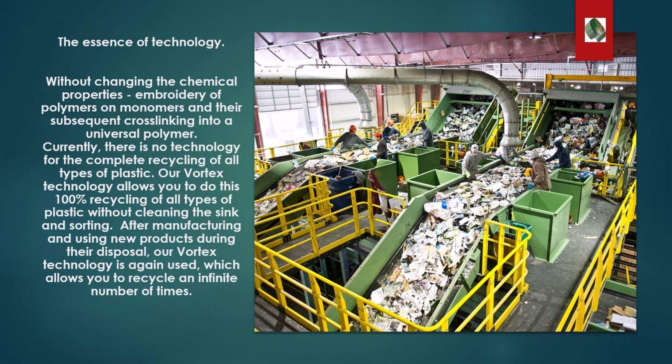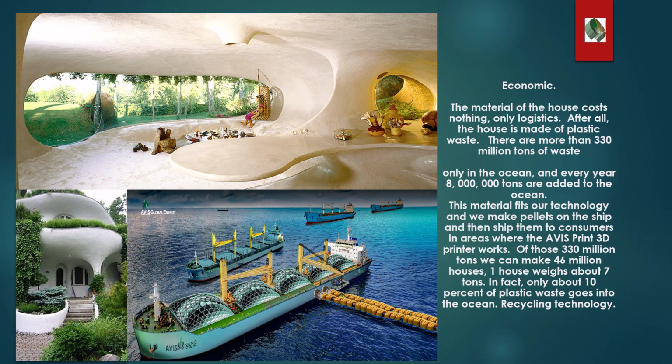Currently, there is no technology to completely recycle all types of plastic. Our Vortex technology allows this: 100% recycling of all types of plastic, without cleaning, washing and sorting. After the manufacture and use of new products, during disposal our Vortex technology is used again, which allows you to recycle an infinite number of times.